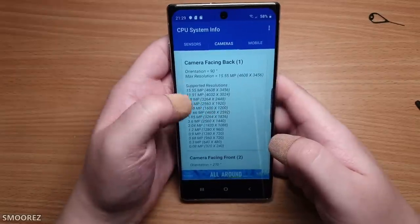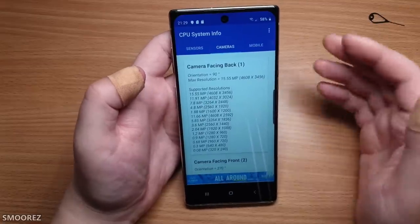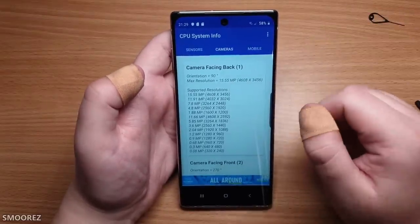The rear camera says 15 megapixels and the front one is 8 megapixels. So, well, 16 and 8. It's hard to know what we're really dealing with here. There's a couple of things that are a little bit confusing, so we're going to have to see. I'm going to try another application anyways and we'll see.